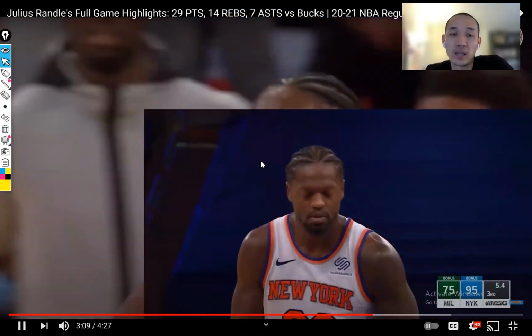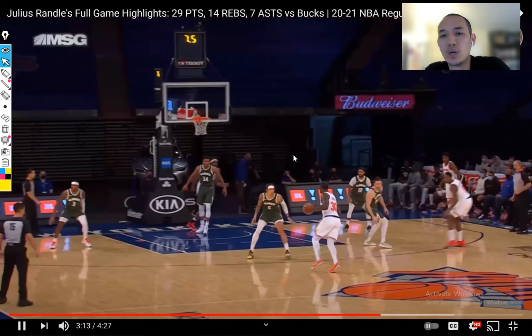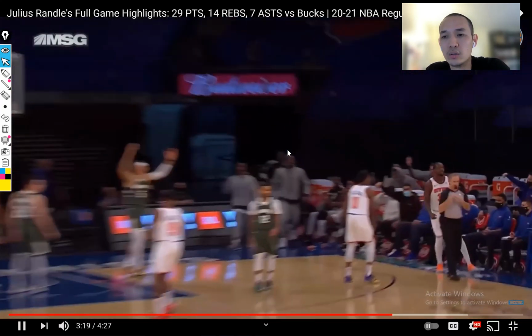You don't need to be super athletic. Don't get me wrong. But I thought he was more athletic. So between the legs, misdirection jab, take the bump. Like that's great control.